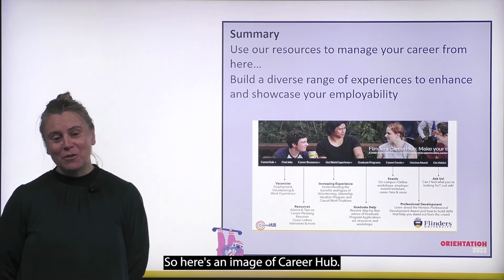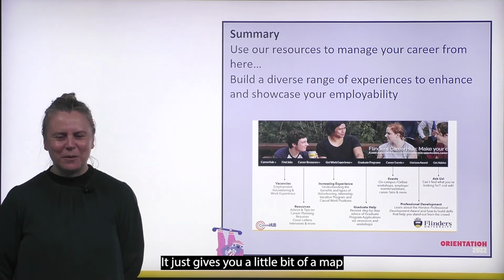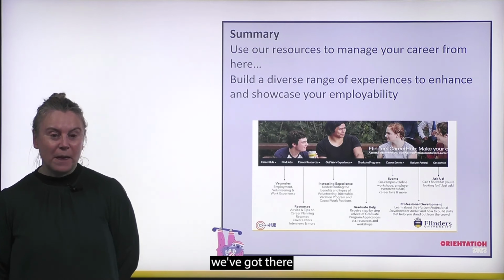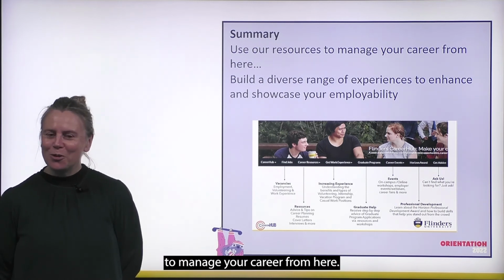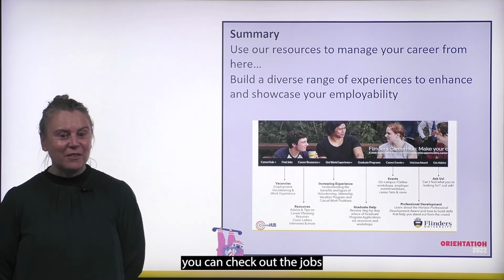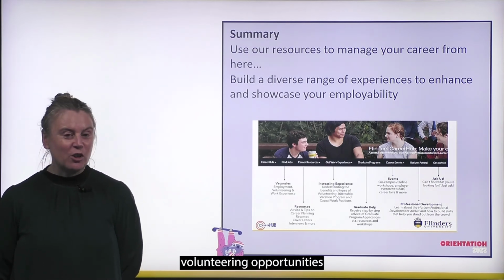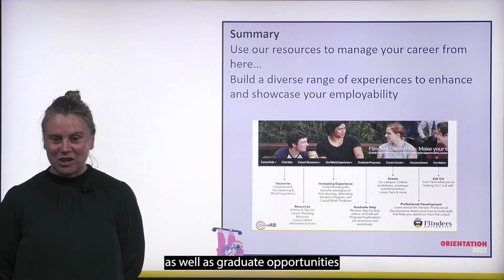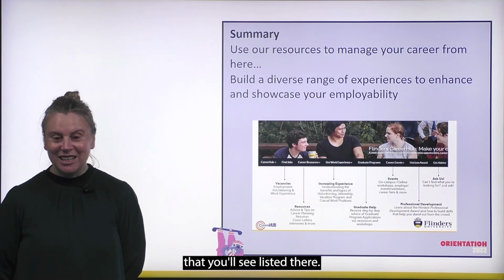So here's an image of Career Hub. It just gives you a little bit of a map so you can see all of the resources we've got there ready for you to manage your career from here. So you can see, you can check out the jobs, and there'll be volunteering opportunities, work whilst you study opportunities, as well as graduate opportunities that you'll see listed there.